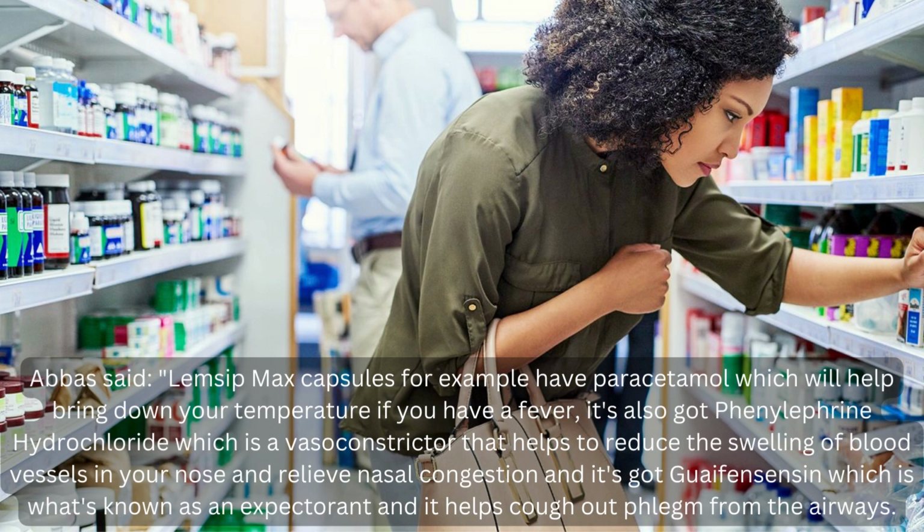Abbas said, Lemsip Max capsules for example have paracetamol, which will help bring down your temperature if you have a fever. It's also got phenylephrine hydrochloride, which is a vasoconstrictor that helps to reduce the swelling of blood vessels in your nose and relieve nasal congestion, and it's got guaifenesin, which is what's known as an expectorant, and it helps cough out phlegm from the airways.